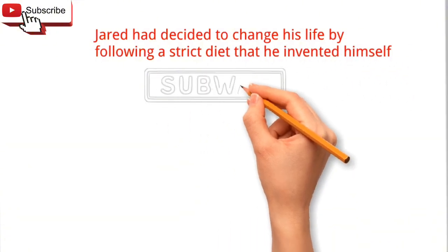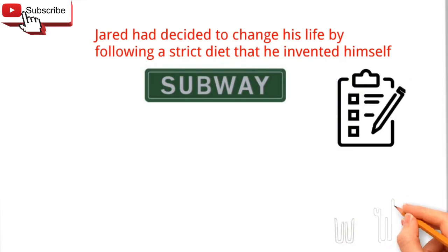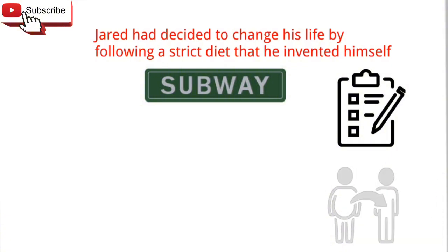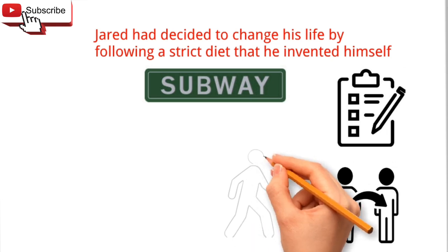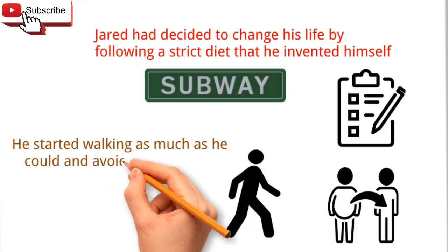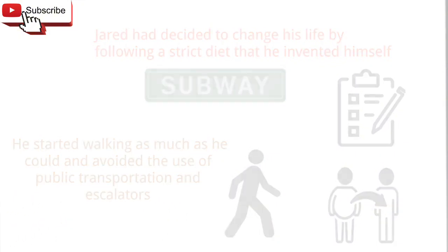He once ate a Subway sandwich and liked it so much that he decided to create a diet based on Subway sandwiches only. By following the Subway diet, he lost almost 100 pounds, 45 kilograms, in 3 months, and he kept losing more and more weight. After losing significant weight, his body allowed him to start his fitness routine. He started walking as much as he could and avoided the use of public transportation and escalators.